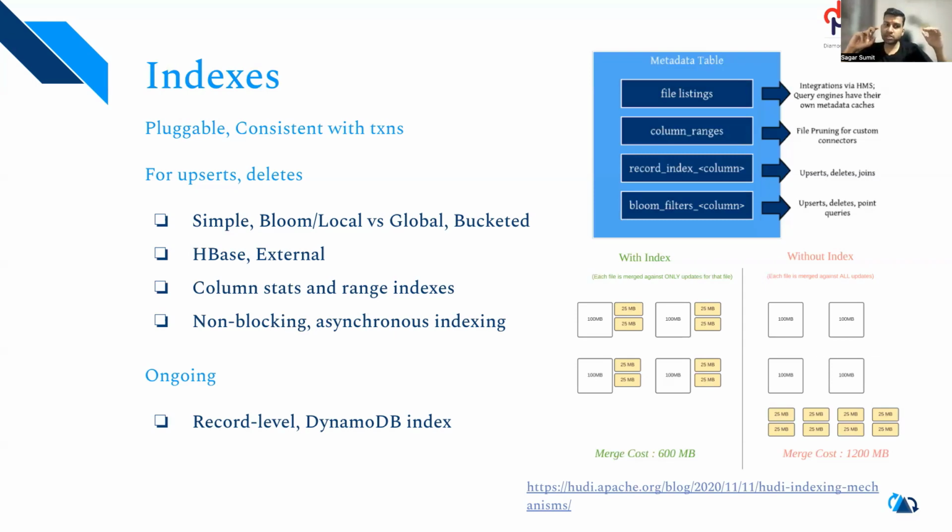So whenever indexing is running and your updates are coming, the index updates also get logged into a log file. Remember, this index gets stored in the metadata table. And recall that I said the metadata table itself is a merge on read table. So the metadata table is aware of base files and log files. The new updates through the ingestion, the index updates corresponding to those updates also get logged to the metadata log files. So it's non-blocking, asynchronous. It supports column stats and range indexes, as I mentioned before.